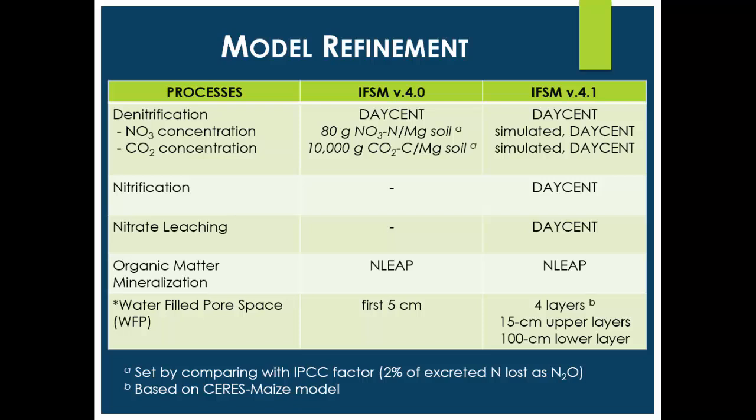And in calculating the water-filled pore space and in simulating the movement of moisture in the manure pack, in version 4.0, we are just considering the first 5 centimeters of the manure pack. In version 4.1, we adapted the routine from the SERES maize model. So now we are simulating the moisture movement within 115 centimeters of the manure pack and the underlying soil. The manure pack is represented by around 15 centimeter depth, and the rest will be the underlying soil.